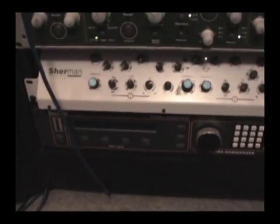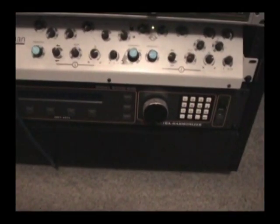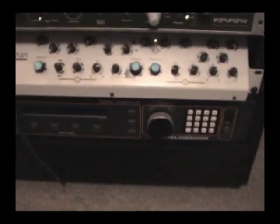Moving on down, below all the Electrix stuff, is a Sherman filter. Great, crazy European filter. And below that, a classic, an Eventide 3000. It's been upgraded, so it's pretty much a 3500 on the inside, but it says 3000 DSP on the outside. And that's pretty much it.